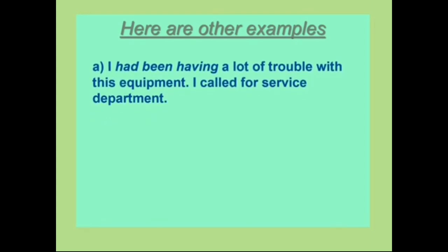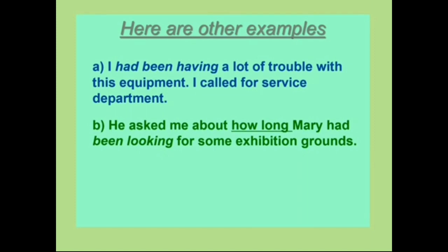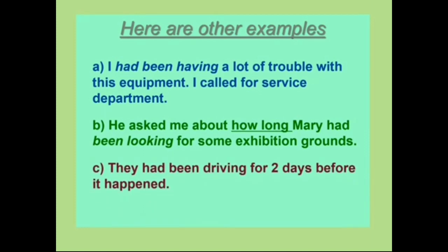Here are some other examples for you to see that we should use past perfect progressive. A. I had been having a lot of trouble with this equipment. I called for service department. The second sentence, I called for service department, helps us to see that in the past there had been problems with the equipment for some time. B. He asked me about how long Mary had been looking for some exhibition grounds. The adding he asked specifies the past tense, and how long accentuates that Mary had been doing it for some time. C. They had been driving for 2 days before it happened. Before it happened helps us to identify that past perfect progressive should be used.